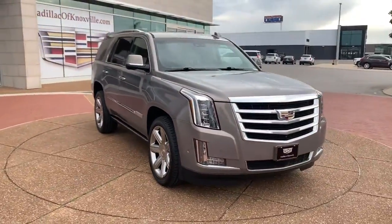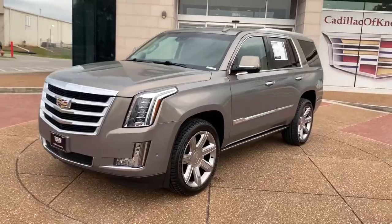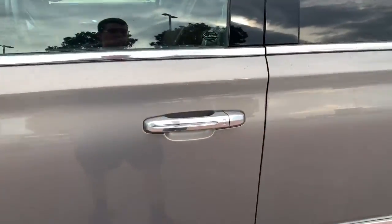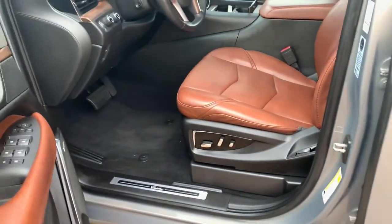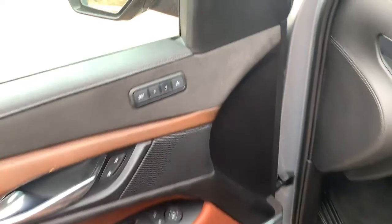These are just some of the great options this vehicle comes with: hands-free liftgate, navigation system, 8-cylinder engine, power passenger seat, power liftgate, 4-wheel drive, premium sound system, heated mirrors, active suspension, remote engine start.